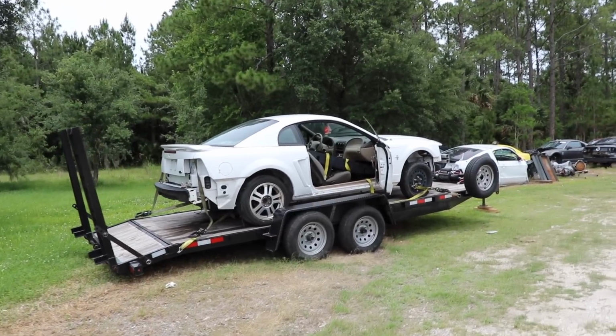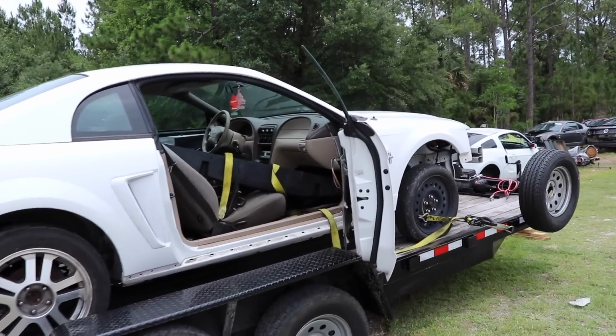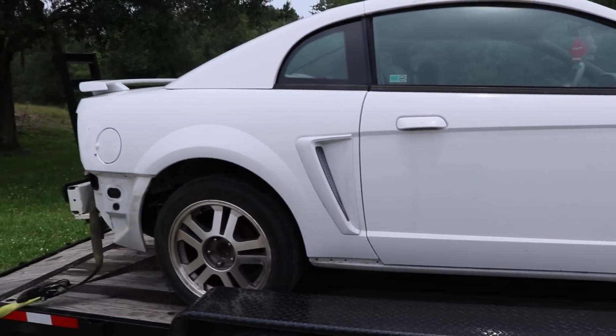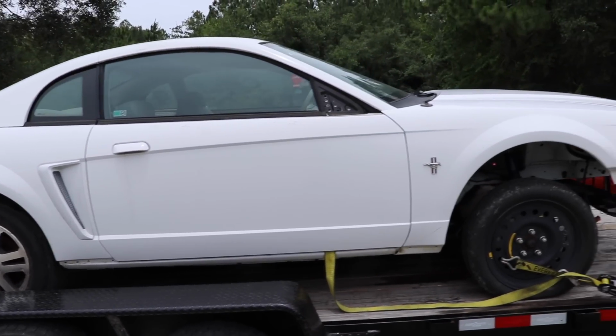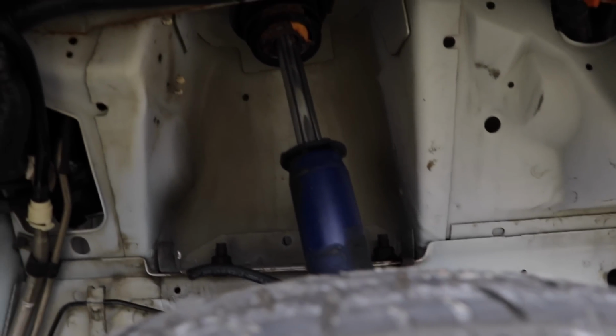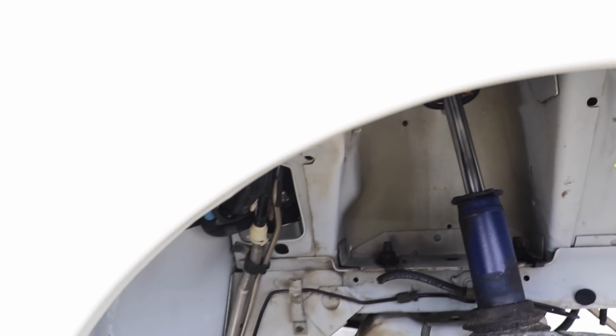So right here is a V6 roller we picked up. It actually came with some 03-04 Cobra OEM wheels. It's actually the primary reason I picked this car up, but it is pretty clean and rust free. If you guys want to take a look at that, this is something that we do pick up from time to time.